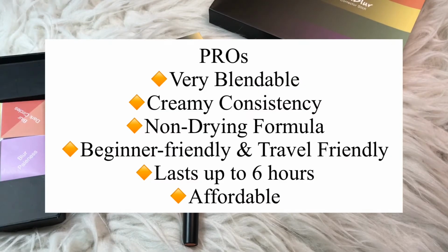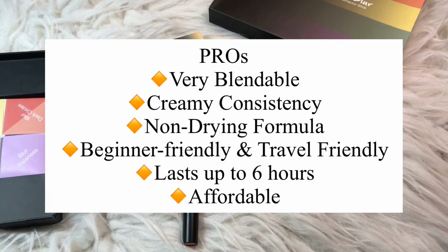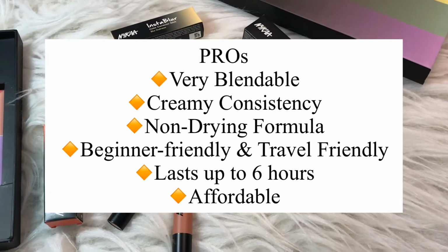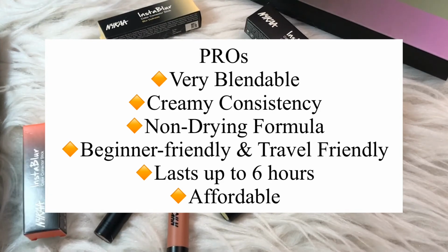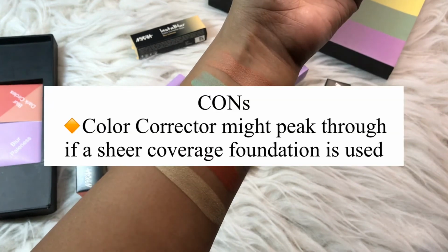So here are the pros. First of all, they are very blendable. Secondly, they have a creamy consistency. Thirdly, they have a non-drying formula because of the unique nutrition bullet. They are also beginner friendly and travel friendly, and they can last up to 6 hours, and I also found them very affordable. I have found only one con.